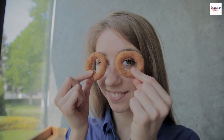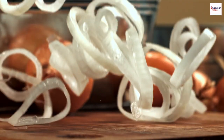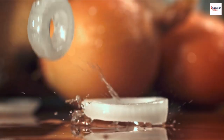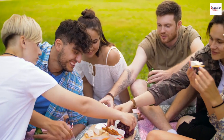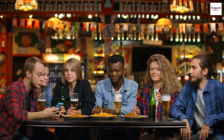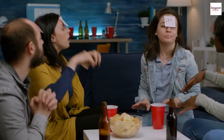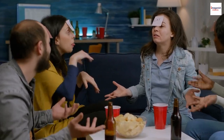Onion ring variations. Onion rings can vary greatly in thickness, and the choice of thickness can influence their texture. Thicker rings tend to have a more substantial bite, while thinner rings are often crispier. Onion rings and beer. Onion rings and beer are a classic pairing for a reason. The crisp, salty, and savory nature of onion rings complements the bitterness and carbonation of beer exceptionally well. This dynamic duo is a favorite in pubs and sports bars across America.